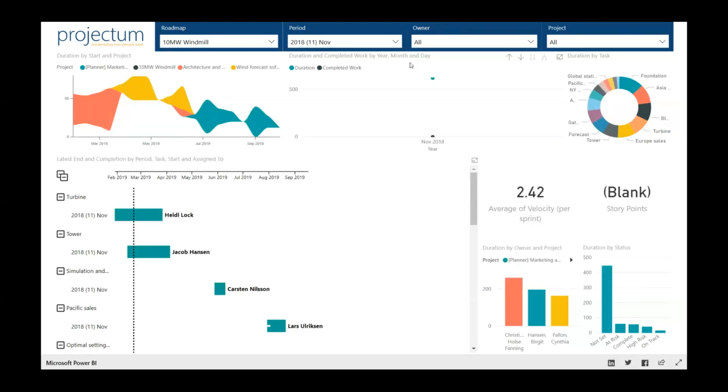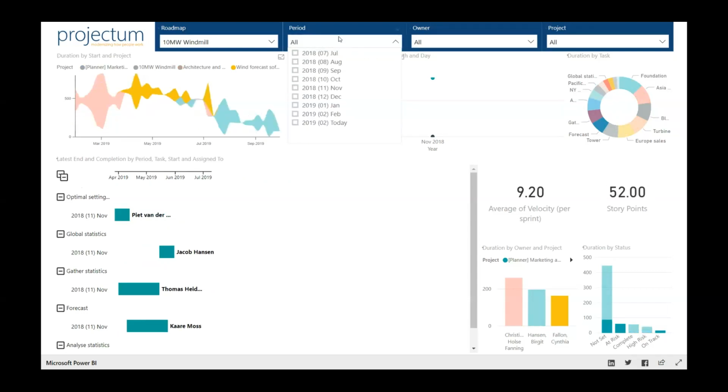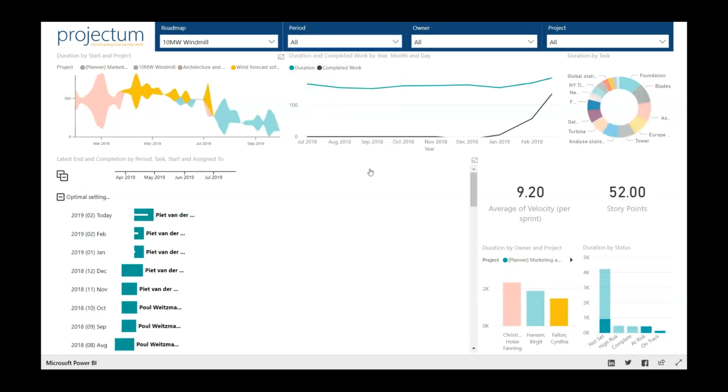Of course, if this is an agile project, just go back, I can also see the average velocity of the sprints within this project. I can see how many story points are assigned to the project. This is, of course, only if it's agile projects. If it's traditional projects, I will more look into the actual working plan.